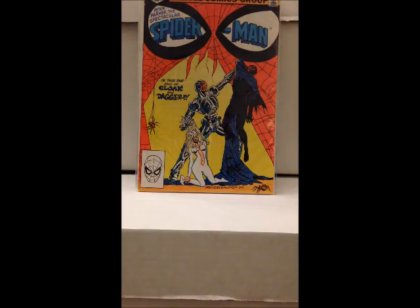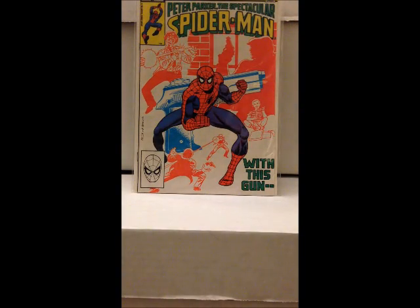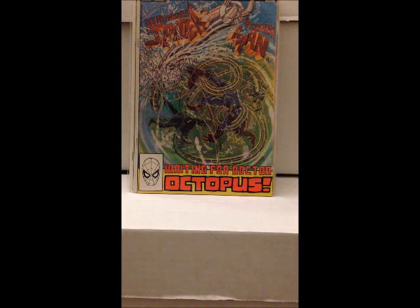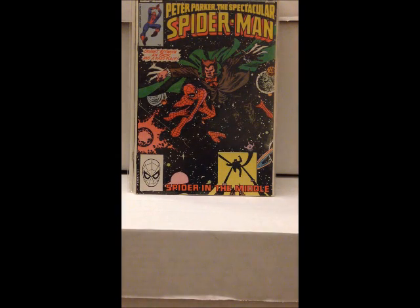70, 71, 72. Kind of hard to tell what's going on in that cover. I mean, obviously Spider-Man and Ock are fighting, but the art's just so, I don't know, messy. Number 73. I'm in the middle of reading all these. I think it's interesting to have a good look at early Spider-Man books. Or not really early, I guess. But 80s Spider-Man books from Spectacular Spider-Man.